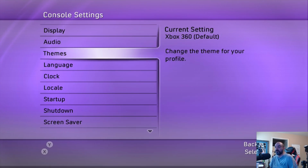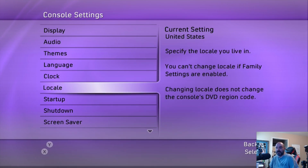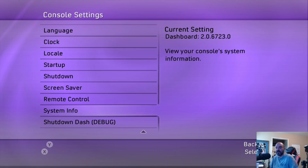There was the concept of themes, and this is where themes had really started, but this was pretty basic if I recall at the time. Themes, once again, didn't really become a big deal on the Xbox 360 until the NXE dashboard had come along. But you could also set your clock and do things like set your locale. Just kind of normal stuff here, nothing really too interesting.